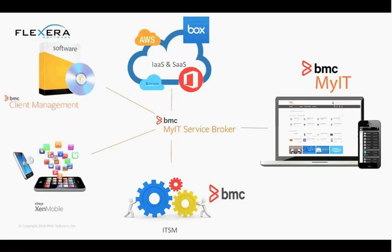So My IT brings that all into one thing called the IT Service Broker. Some of the things it pulls in, you can see here, are BMC Client Management, Amazon Web Services, and more, into one interface that the customer can use.